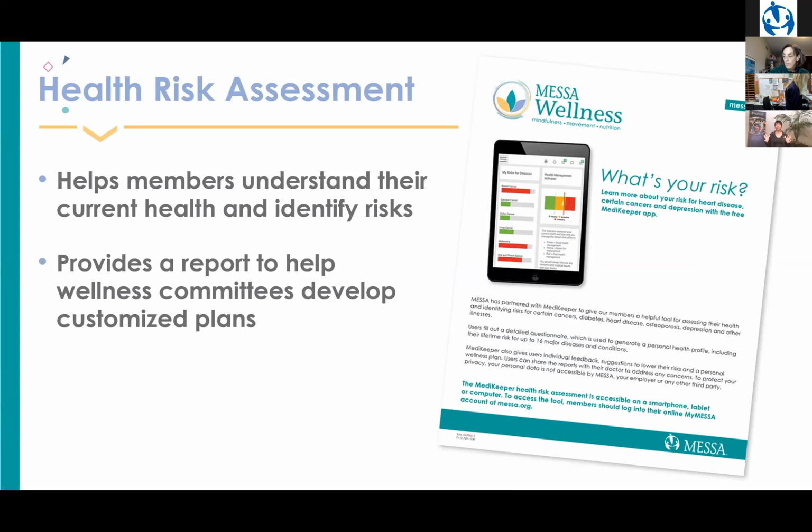Now, what the health risk assessment does for you personally is you complete at least 20 minutes worth of questions. So it takes about 15, 20 minutes, answer the questions, and you get immediate feedback on what you need to do to start your wellness journey. The information is private. Not even me as an administrator, I cannot get your information. I can only know you took the health risk assessment, okay? So you start on your personal journey towards health and wellness.